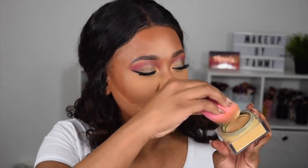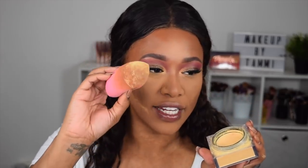Do you know what? Also, a lot of people say they like this little net thing. I don't like it. I can't get any product out of it. I have to shake the product out first. I just feel like, leave the net, girl, just give me the product.